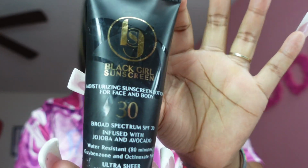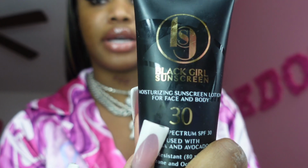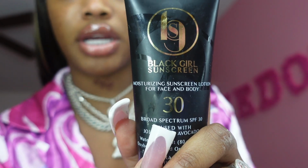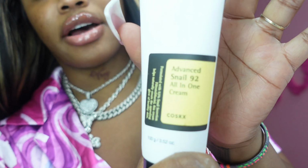I've already done my skincare routine, which is washing my face, and after I wash my face I use this, which is the Black Girl sunscreen that I found at Target, and then I also use the Advanced Nail 92, which I got from Ulta. It just basically does what it needs to do for my skin personally.